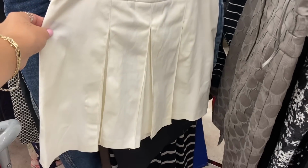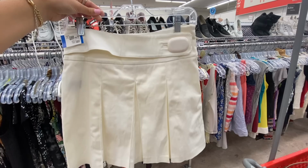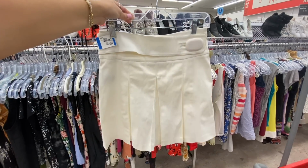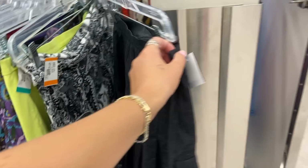This skirt, honestly, I brought it home, I showed my mom, and she's like, that's a Canadian designer. Honey, what did you just find? I can't remember the name of her. You guys already know I'll go on forever about pristine white pieces that aren't stained. It's just giving everything that the American Apparel tennis skirt wishes it was giving.